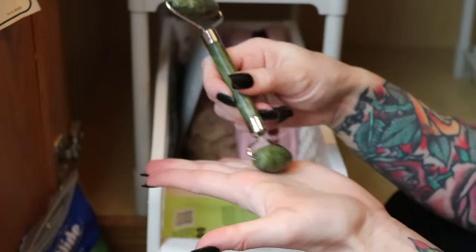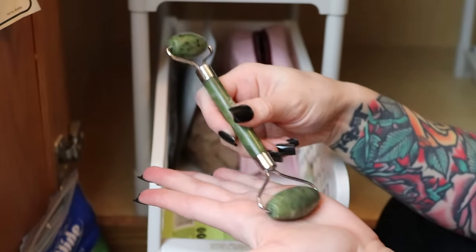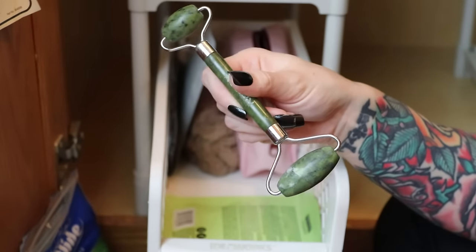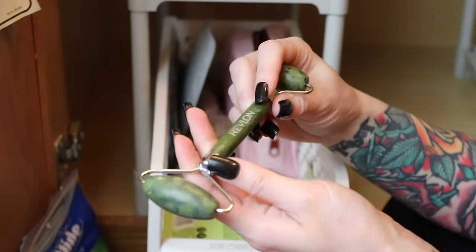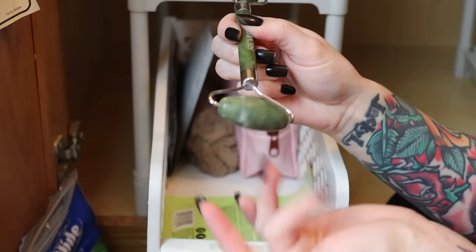Next, we have this little jade roller right here, and I got this because I saw these so hyped up everywhere, and it feels really good on the skin. I don't ever use this, so I don't know. I guess I'll just keep it for aesthetic purposes. It does feel really, really nice on the skin.